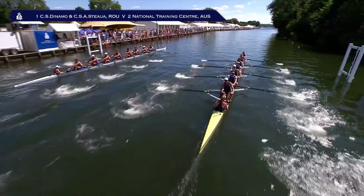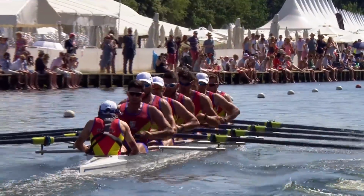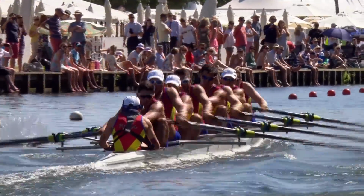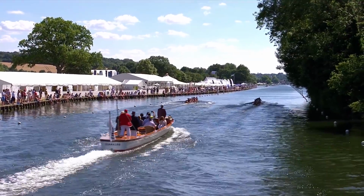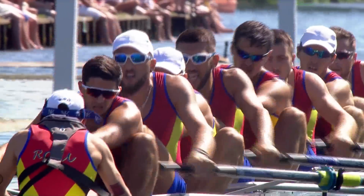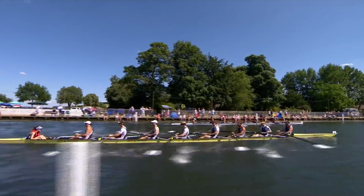So the final of the Grand Challenge Cup gets underway. It's the men from the National Training Centre of Australia on the right of your pitch here, and the youngsters from Romania. Look at that high rated start, over 50 strokes a minute on the start. Look at the boat just bouncing all over the place. The amount of power that's going down through these guys, and they're moving away from the Australians off the first 10 strokes. I did see them in a heat in the European Championships last year, and they maintained this all the way, and they won the heat. Didn't do so well in the final, but they do have that one-off capacity, and this could be that race.